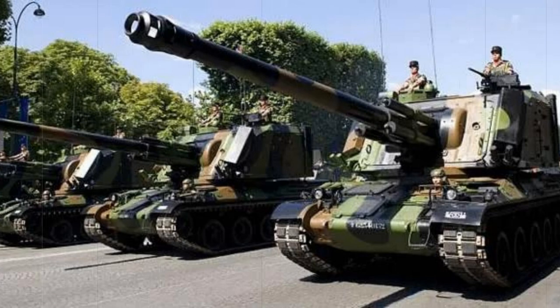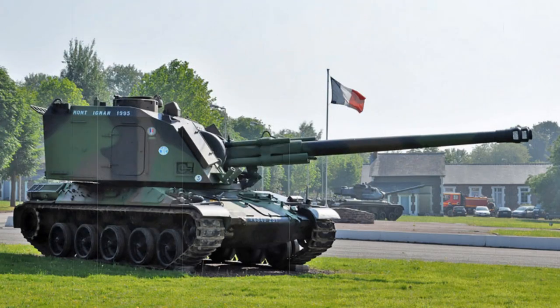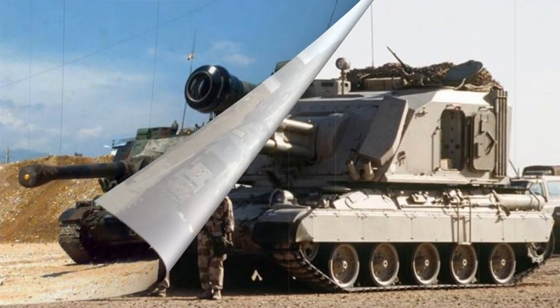Power for the GCT was served through a Hispano-Suiza HS110 12-cylinder, water-cooled, multi-fueled engine outputting at 720 horsepower and installed in the rear of the hull. This allowed for a maximum road speed of 60 km across ideal surfaces, and an operational range of 450 km. The chassis was suspended atop a torsion bar suspension system which allowed for cross-country travel, allowing it to keep pace with the rest of the French mechanized formation.